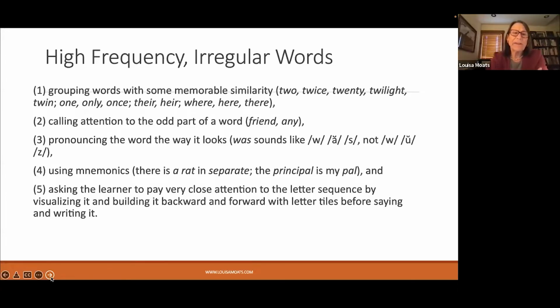Asking the learner to pay very close attention to the letter sequence by visualizing it and building it backward and forward with letter tiles before saying and writing it from memory. Try that. On occasion, it will work. It is not a strategy that you can rely on a whole lot, however.